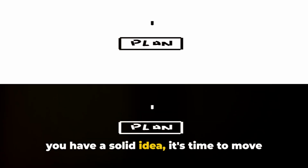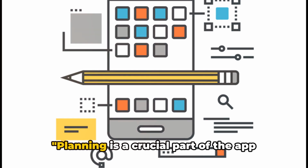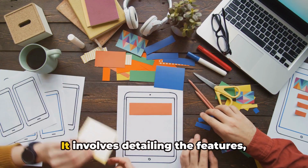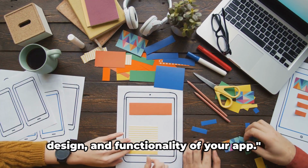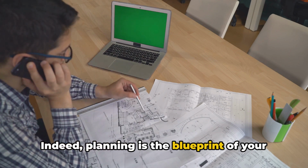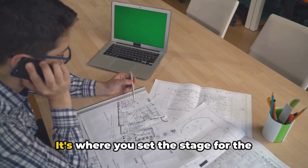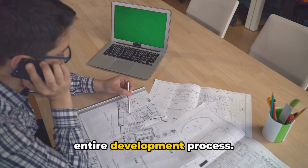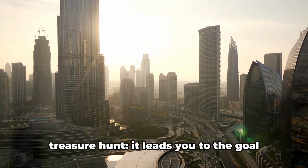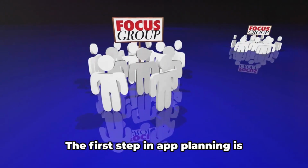Once you have a solid idea, it's time to move on to the next step: planning your app. Planning is a crucial part of the app development process. It involves detailing the features, design, and functionality of your app. Indeed, planning is the blueprint of your app's journey from conception to reality. It's where you set the stage for the entire development process. A well-planned app is like a well-mapped treasure hunt. It leads you to the goal without unnecessary detours.